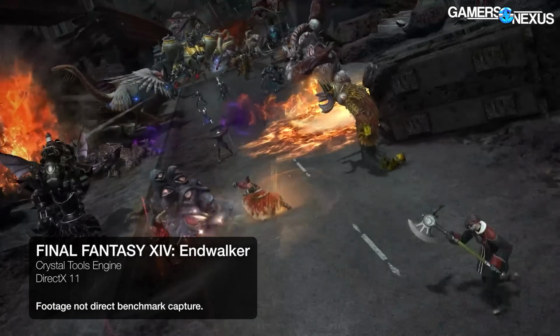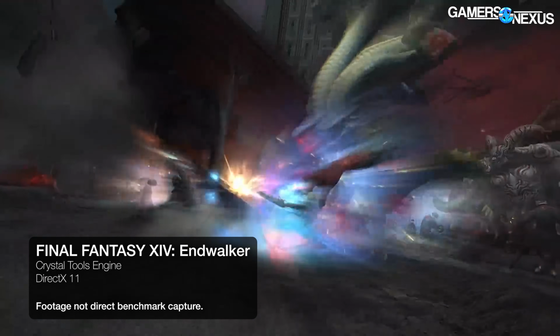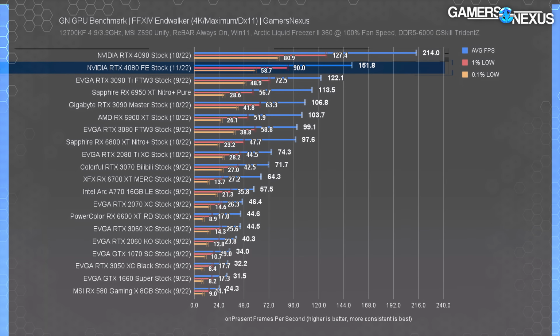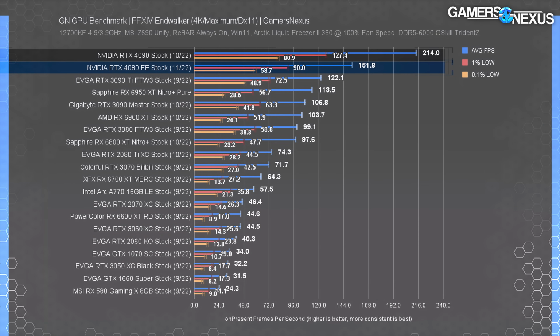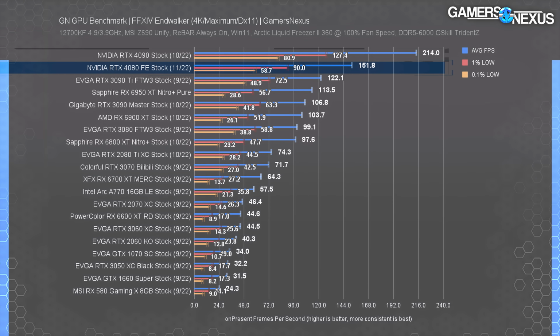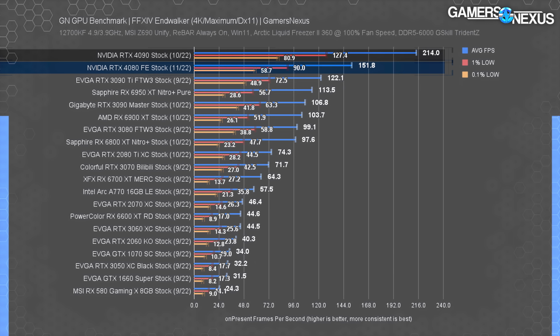We'll start off with Final Fantasy XIV at 4K. In this one, the RTX 4090 capped at 215 FPS average, with both the new and the old drivers, but we're only showing one of the results because they're the same. That means the RTX 4080's 152 FPS average result has it at 71% of the total 4090 performance, and with the $1,200 versus $1,600 MSRP, it's at 75% of the price. It's not very compelling, so this looks like sort of a classic upsell positioning on the 4090 versus the 4080. Framed another way, the 4090 outperforms the 4080 by 41%, while costing 33% more money.